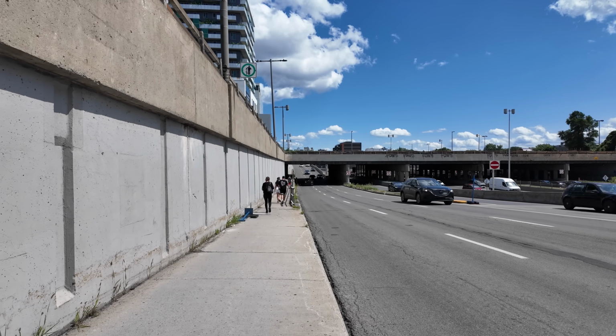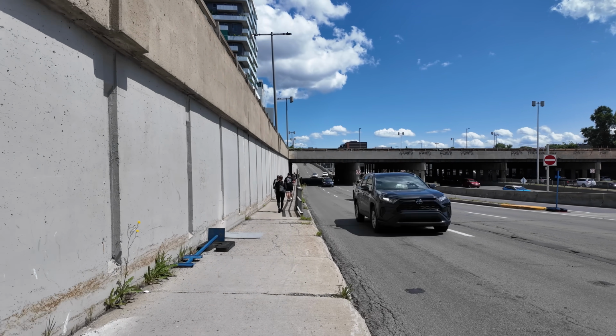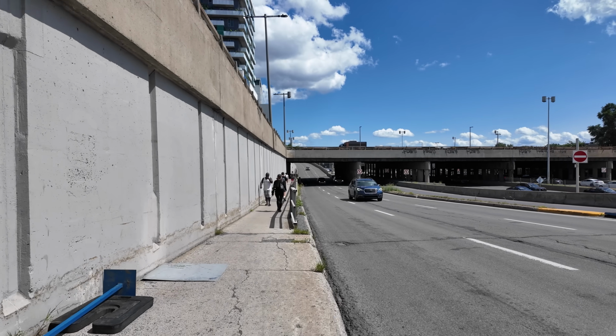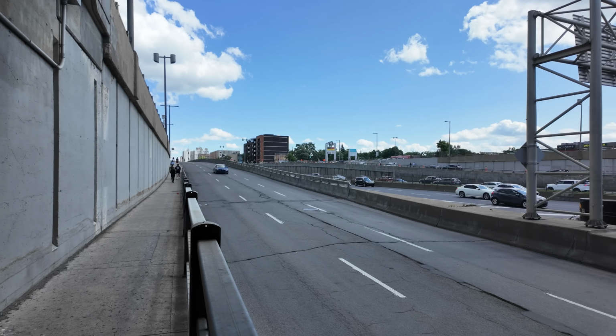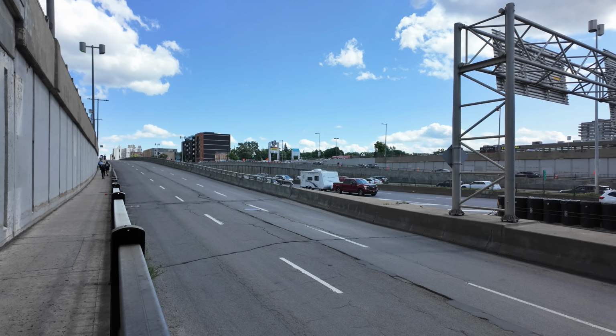But if you want to go to the metro station or most of the other stores nearby, you need to spend a lot of time walking through this exceptionally unpleasant environment. The walk to the metro station is only 10 minutes or so, but it probably feels longer here.